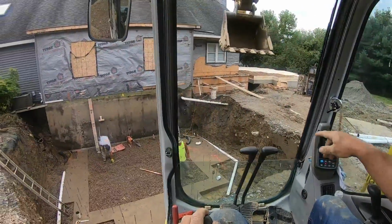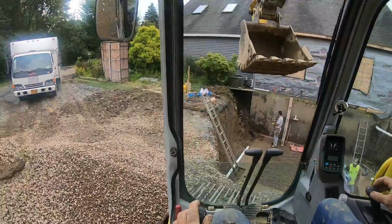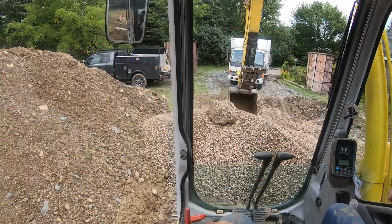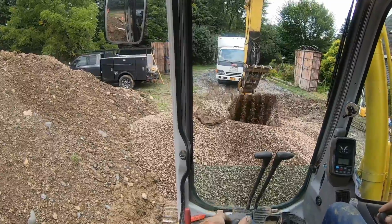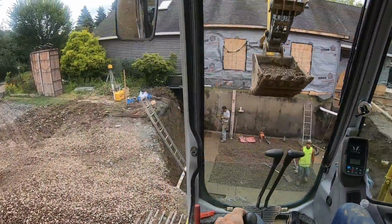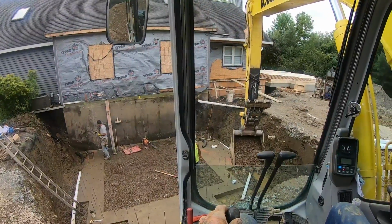All right, guys, we got all the white pipe in all around, tied into the existing footings with the flex. Just gonna pin it all with some stone. We checked to see if it was draining, and it is. A lot of water under this house from all the rain we've had. So just gonna pin it.